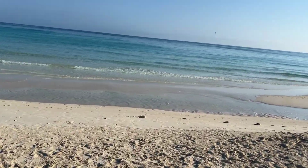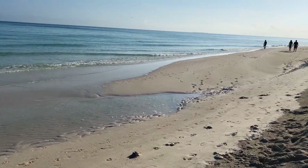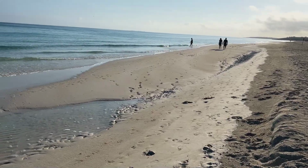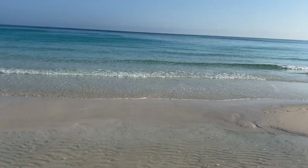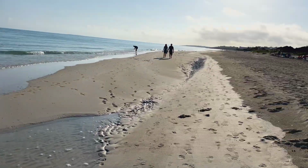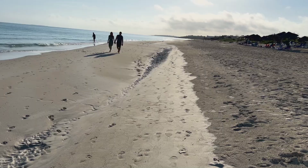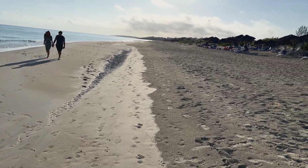I think there are some pretty interesting sandbars forming here. You can see the high tide is pretty well where I'm standing now, and when the tide is low, it probably goes out another 30 yards or so. It's a very, very gentle roll off, which is great for just wading in and whatever.